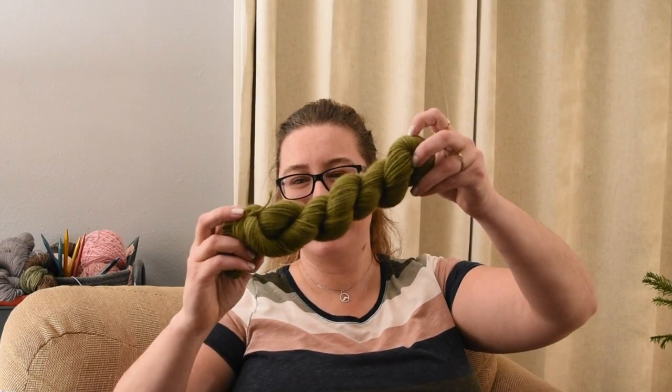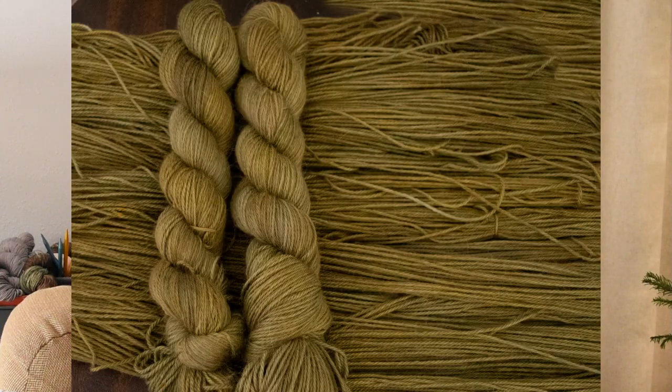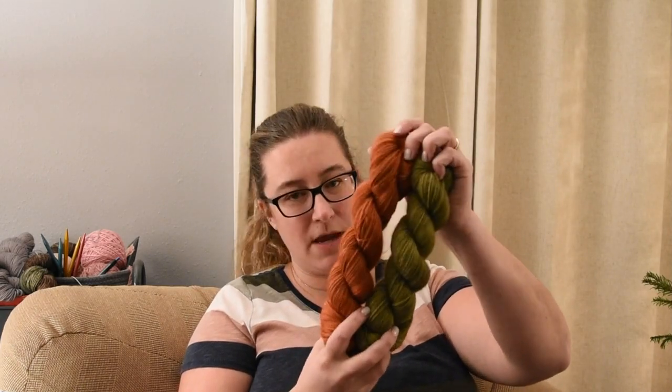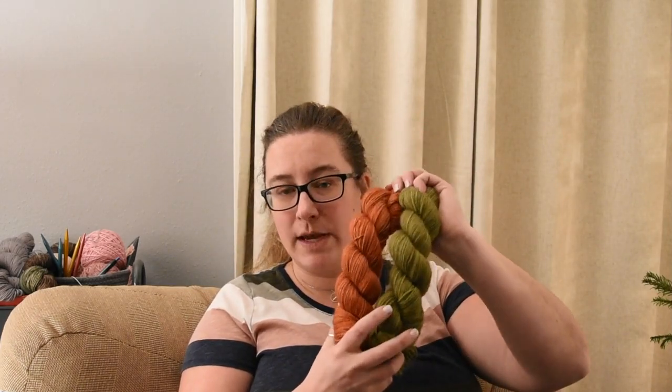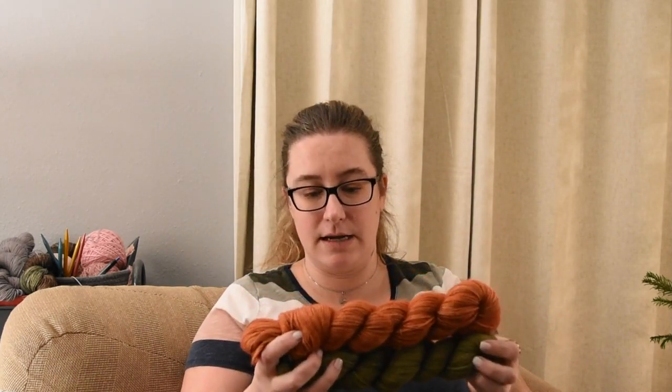What do you think? Isn't that pretty? It's a very lovely green. This is the color green I've been trying to get with natural dye and have never quite achieved. So I'm pretty happy with this. These are both 100% alpaca, baby alpaca, in sport weight, and all of these were dyed with acid dyes.